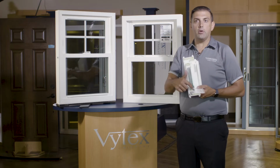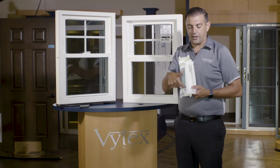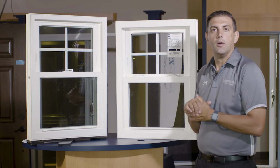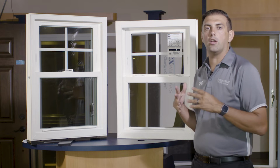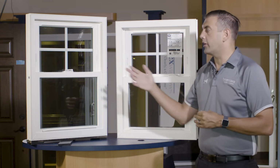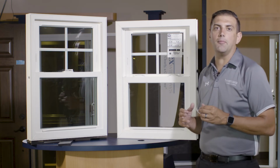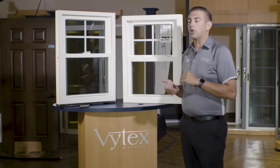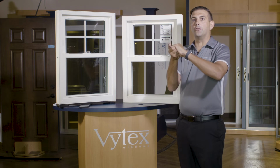Both windows have a moat in the sash to stop water from sitting on our sash, so that moat pitch stays exactly the same. Both Potomac and Grandview windows use triple finned treated weather stripping. The Potomac has over 600 inches, the Grandview has over 400 inches, but the weather stripping stays the exact same as far as performance. Both utilize a full-length meeting rail interlock, stopping any intruders from the outside coming in.